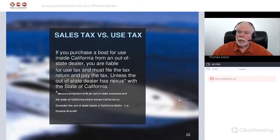If you purchase a boat for use inside of California from an out-of-state dealer, you're liable for use tax and must file the tax return and pay the tax or support a claim for an exemption. Supporting claims for an exemption is what Aero and Marine Tax Professionals do. If you're not sure whether you can do it, you call me, 916-691-9192. The call is free.